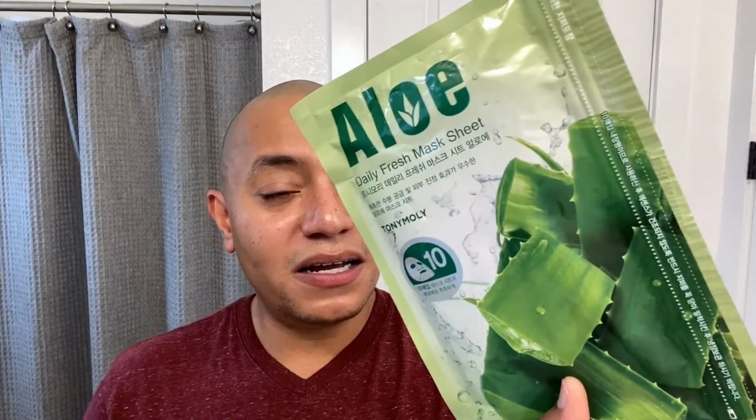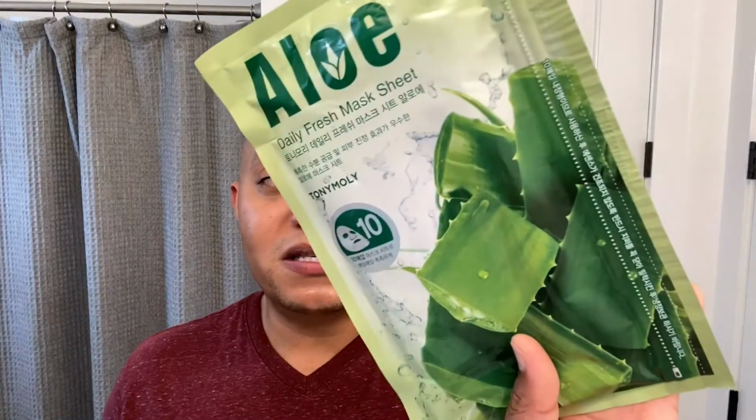Me and Tony Moly sheet masks don't get along, to be honest. I don't think I found one that I really enjoy. Actually, they had one called the Master Lab or Lab Master. If I can remember, I'll pull up the link, and I'll put it in the comments. But those ones I think I did like. Other than that, haven't really found any that I was a fan of. So I'm curious to give these a shot.